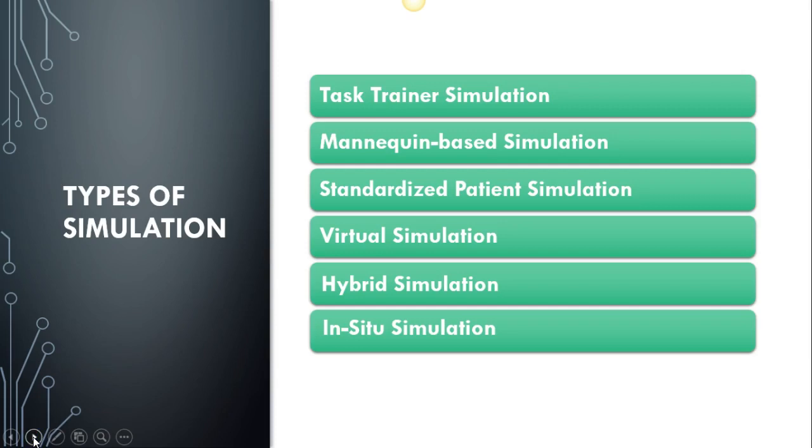Now, there are various types of simulation that you will be learning about during our on-campus intensive experience. The task trainer simulation, mannequin-based, standardized patient, virtual simulation, hybrid, and in-situ simulation. But I'm going to review those briefly with you right now.